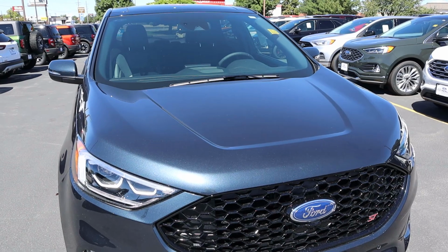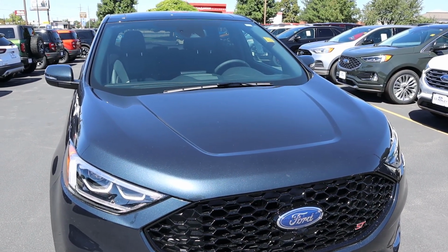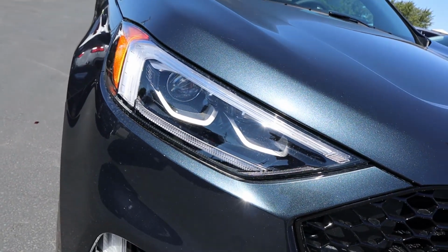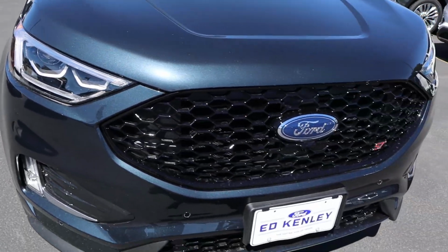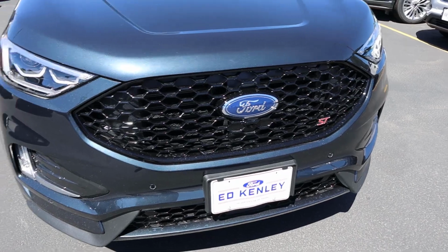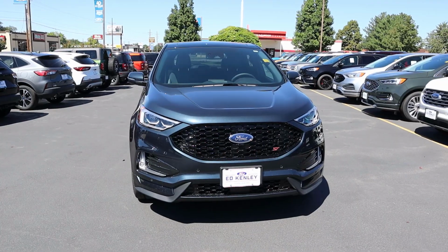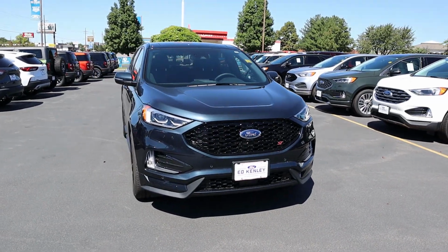So starting with the hood, I love the blue metallic paint, looks really cool, and then you've got the kind of like U-shape. And then popping down below, pretty aggressive looking headlights. Notice how the grille's all blacked out, got your ST logo there off to the side, fog light action down below, and then we've got parking sensors here on the front end. And putting it all together, let me know what you guys think about the looks, but I think this thing looks aggressive.